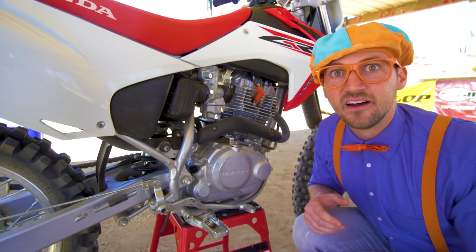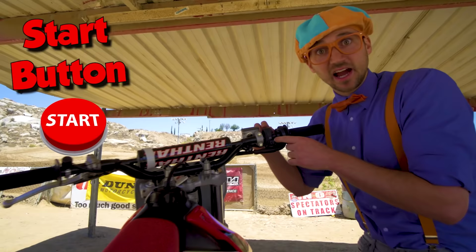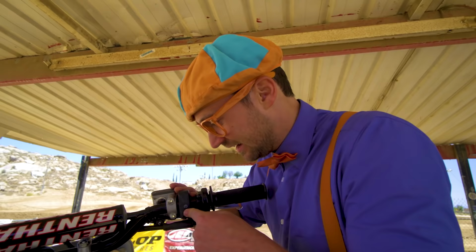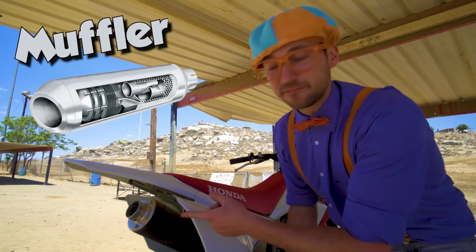Hey, we should turn on the motorcycle. All right, check this out. This is the start button. It's kind of like the key in a car, but you have no key. You just push the button. Listen. Whoa, do you hear that? A lot of the sound of the motorcycle comes from the muffler, and the muffler is where all of the exhaust comes from.